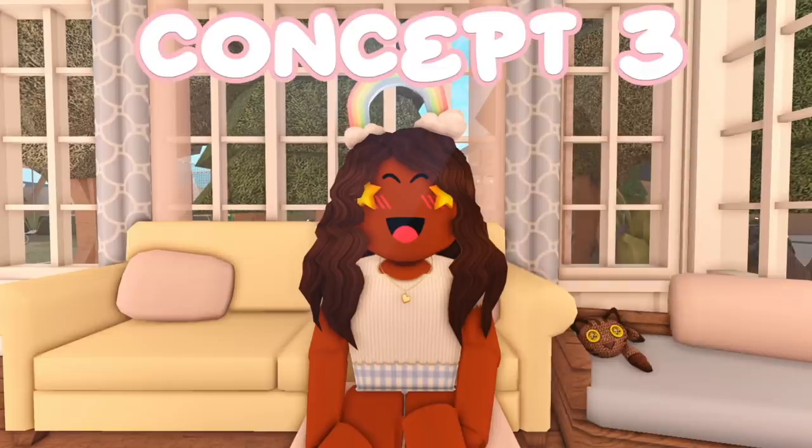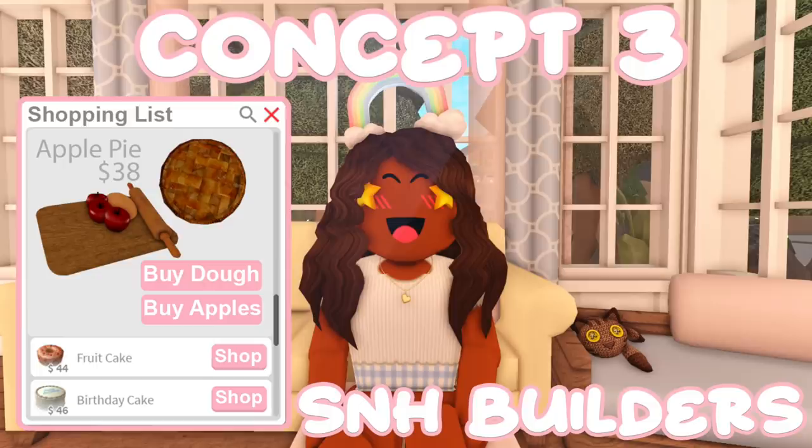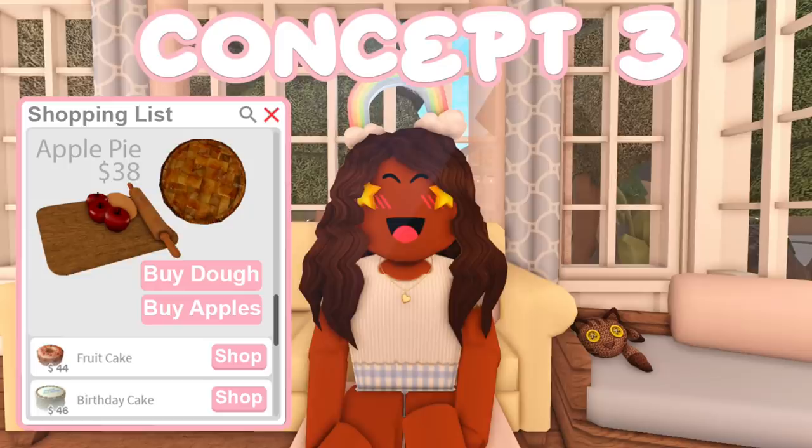At number 3, we have the shopping list, and this was inspired by someone else's concept last year. I'll have them on the screen because I currently don't remember who it was. I did give credit in the actual concepts video though. It would be really cool if we had a shopping list in Bloxburg and you actually had to stock up on stuff at the grocery store. So say you needed to make an apple pie and you didn't have all the ingredients. So you had to go to the store, buy dough, buy the apples, just anything that you need to prepare the dish. And once you had the ingredients, you could come back home and make them.